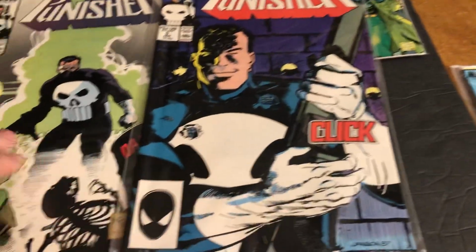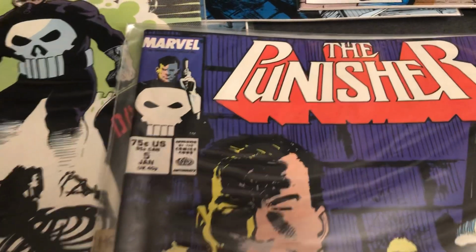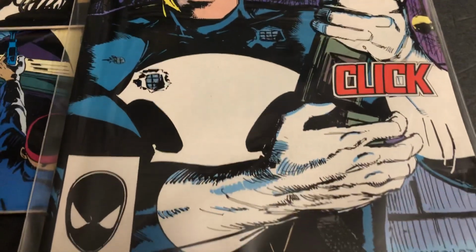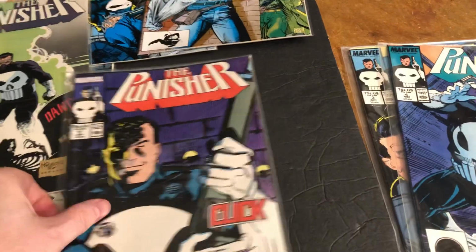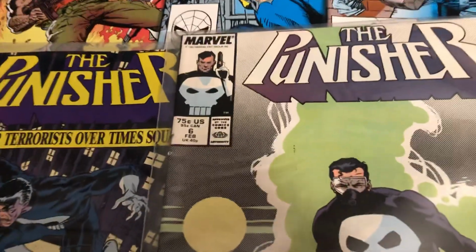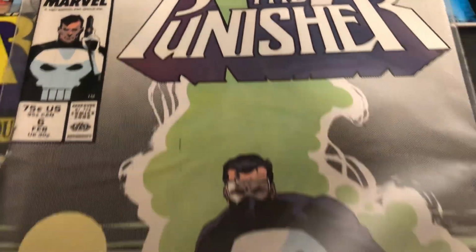Number 5, I think, is a little bit more... Oh, excuse me. Let's get to the next one. Number 5 here. So these are pretty much just the Punisher real big and a couple of non-notable bad guys. This one's kind of a cool cover, more notable, memorable. Number 6.